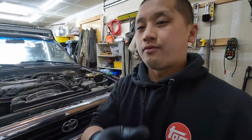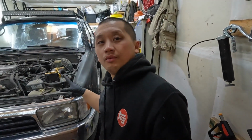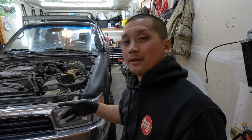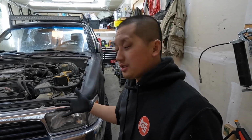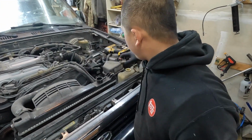Welcome to the garage, guys. We have the '94 black Runner. Don't get my rigs messed up. I know I have a lot of Toyotas, but I have the red 3/4 4Runner and the black 4Runner. Went ahead and removed the hood already. The battery's completely dead. I wonder if I should take out this battery and try to at least start it. The coolant's completely out.